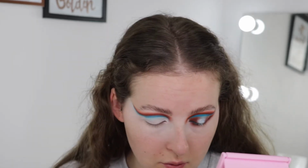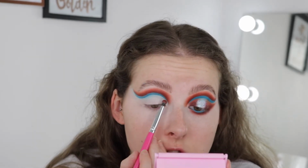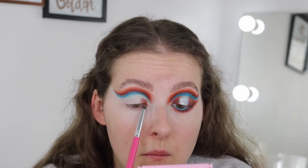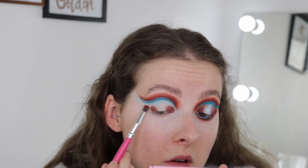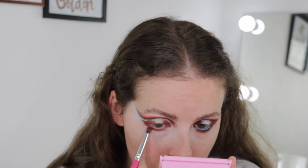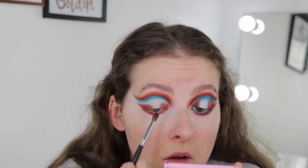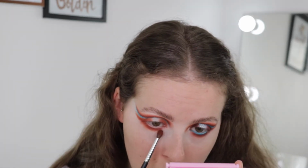Okay, so what I'm going to do is take the mid shade brown and put that in the inner corner, because we are doing a spotlight sort of eye, and take that on the outer corner as well. Apparently we're going to take it underneath too. And then I'm going to take Slow Burn. I'm also going to take the lighter one underneath as well.